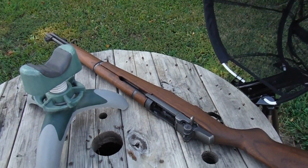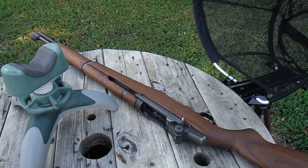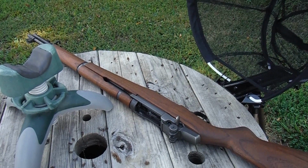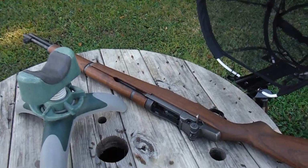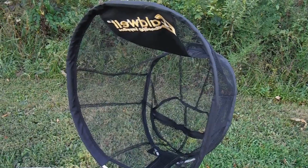I just love this rifle. You know, I can see why General Patton said it's the greatest battle implement, because it just is. It's just a great rifle all the way around. Super fun to shoot.